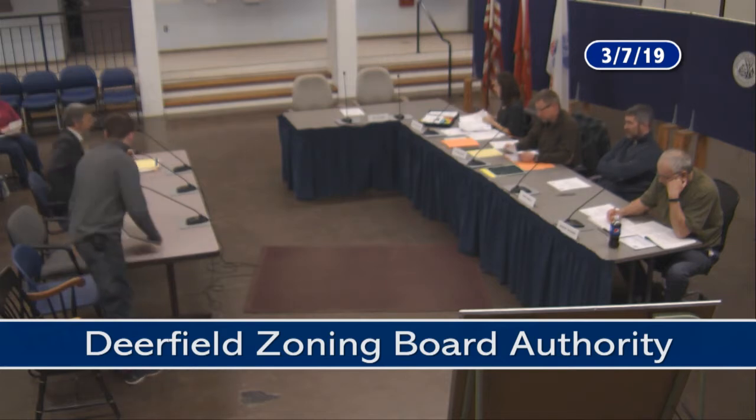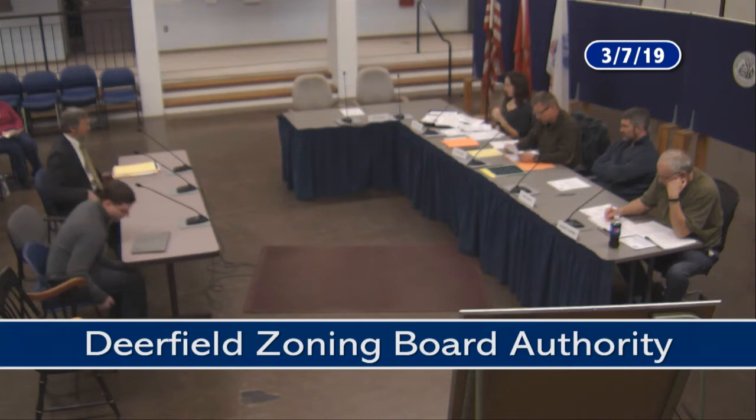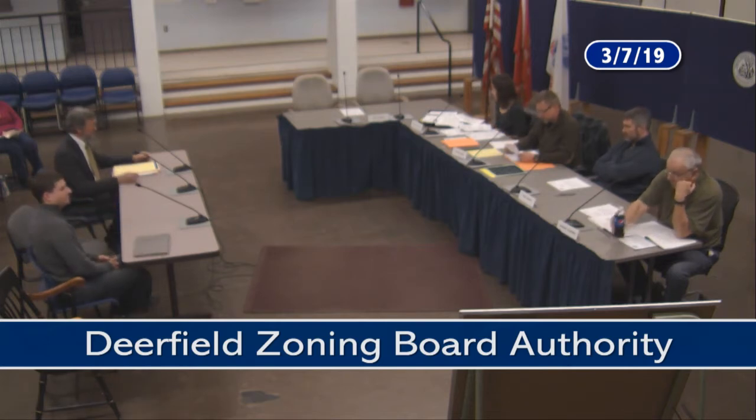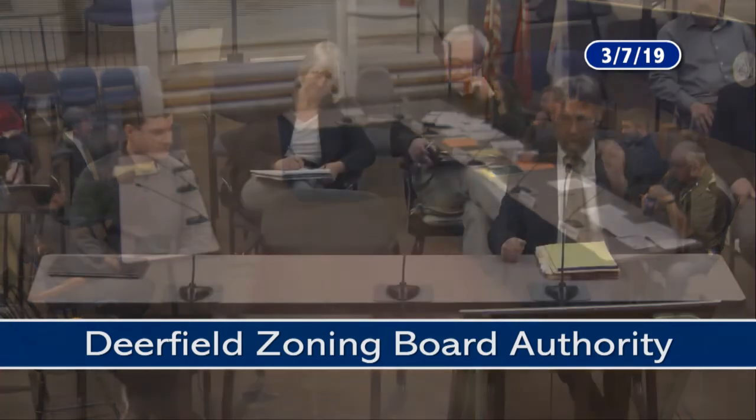Just by way of background, it's a pre-existing curb cut. It's been in existence for a long time. It's had posts there most recently. There was an application to the DOT, and DOT analyzed it from a safety point of view with regard to the trucks entering and exiting onto 116. They approved it. I think you have the DOT approval in front of you.